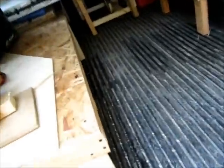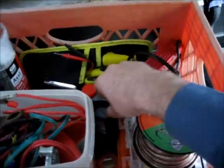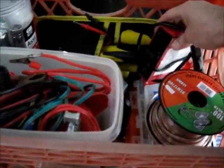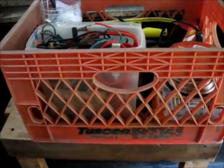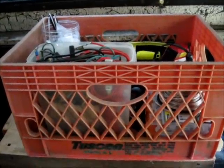Oh, I want to show you what I got in here. I've got a set of extra tools. I've got my electronics toolkit, some extra wiring, extra sockets, my crimp ties, extra wires and odds and ends, an inverter that quit on me. I'm going to take it out and find out why. I've got some screws and bolts and extra fuses. That's coming with me. And then I'll show you another box I'm putting together.